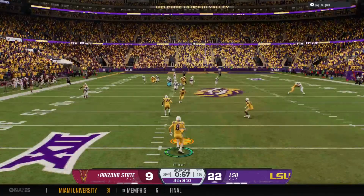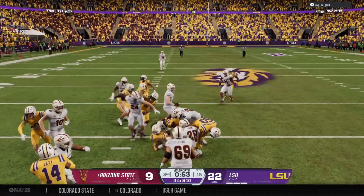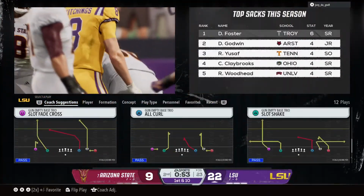Punt is in the air on 4th down. Here's the return. Really good job by the coverage team to make the stop, and that's where they'll put it in play.